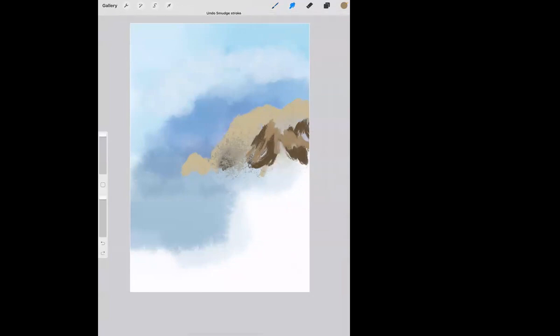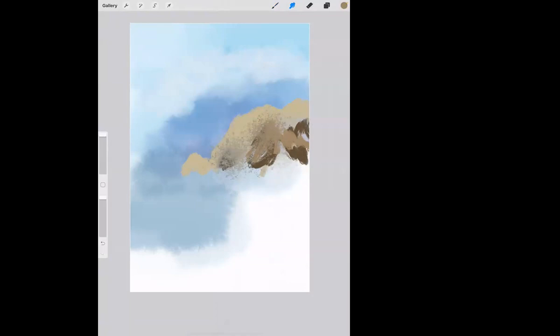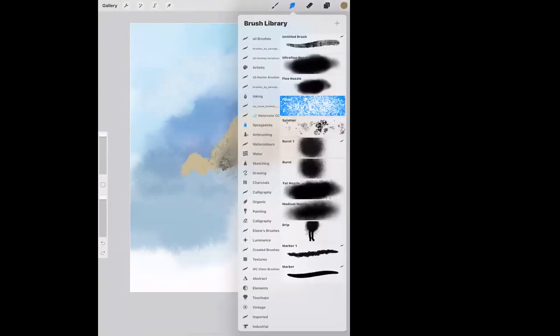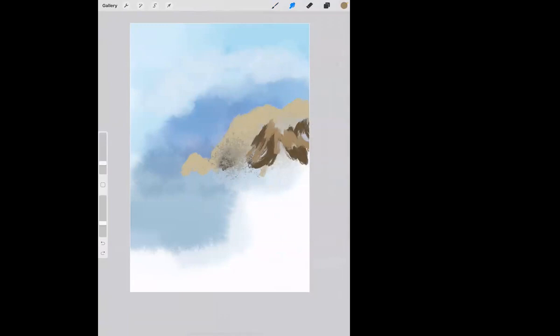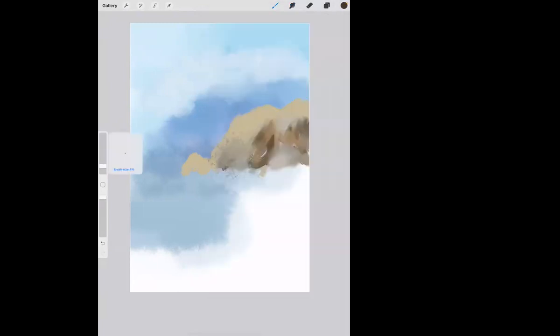I got to get rid of that flex brush. Let's try something else here. What happened? I didn't hit it hard enough. There we go. We want to get a little bit darker, a little smaller brush because I want this rock over here a little darker.